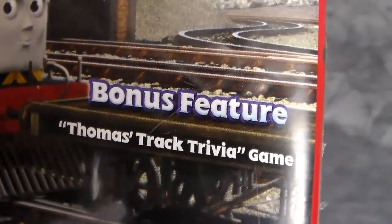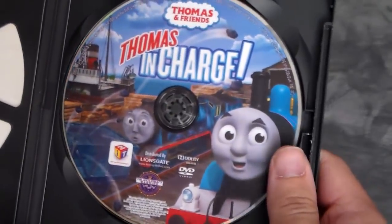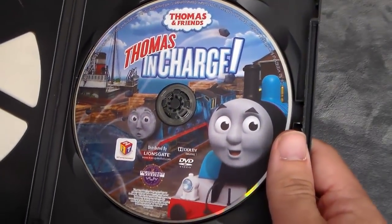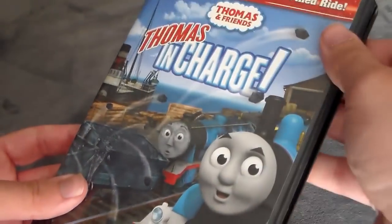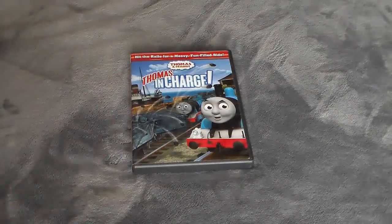Your bonus feature is Thomas's track trivia game. You've only got one bonus feature. And then tech specs down there at the bottom. Open this up. You've got your disc, which is, again, a squished up version of the poster art. So with all that being said, let's go ahead and jump right into the menu tour of Thomas in Charge.